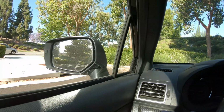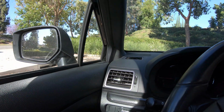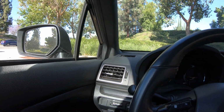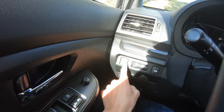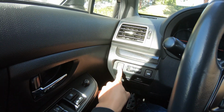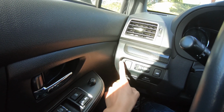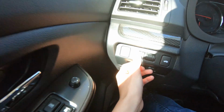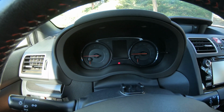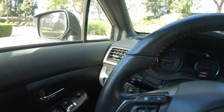One thing this car does have is heated mirrors, but it doesn't come with blind spot detection. I believe you have to get the Limited version for that, which is not an option. You can't just option it on any trim level, I would say. And this is where you adjust the brightness of your digital instrument cluster. This is to open the rear trunk.